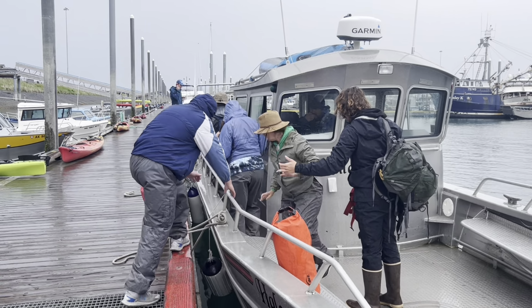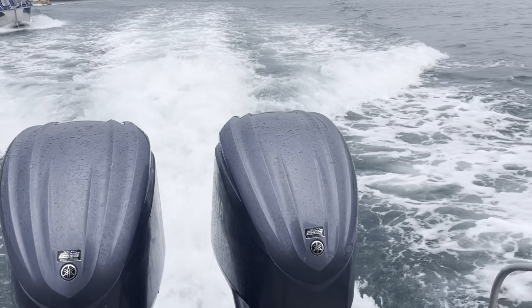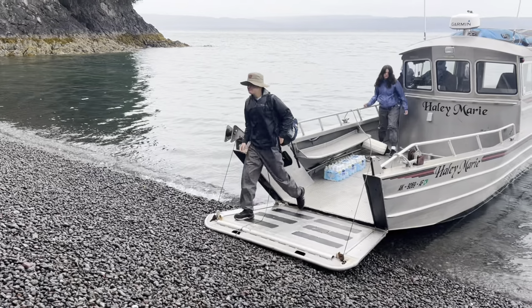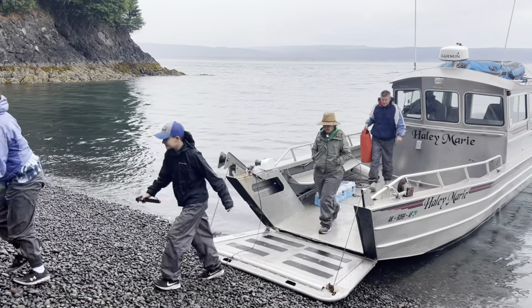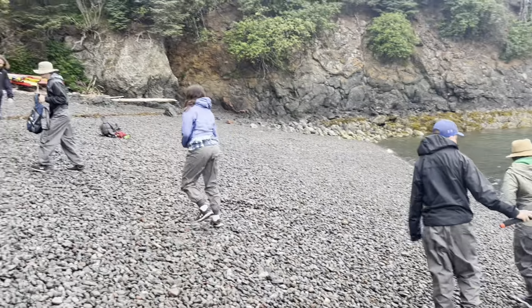We took about a 15-minute water taxi across the island to reach Halibut Cove. The only way to reach Halibut Cove is by boat. So the people who lived in those houses have to take a boat to get home or go to the grocery store. When we got across there, we were loaded up into kayaks.